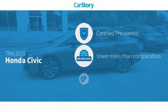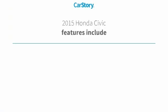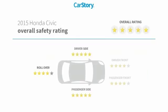Car Story research indicates this vehicle as certified pre-owned, low miles, and a good deal. Features also include keyless entry, steering wheel controls, MP3, hands-free Bluetooth integration, and has been listed as an IIHS top safety pick with these ratings.